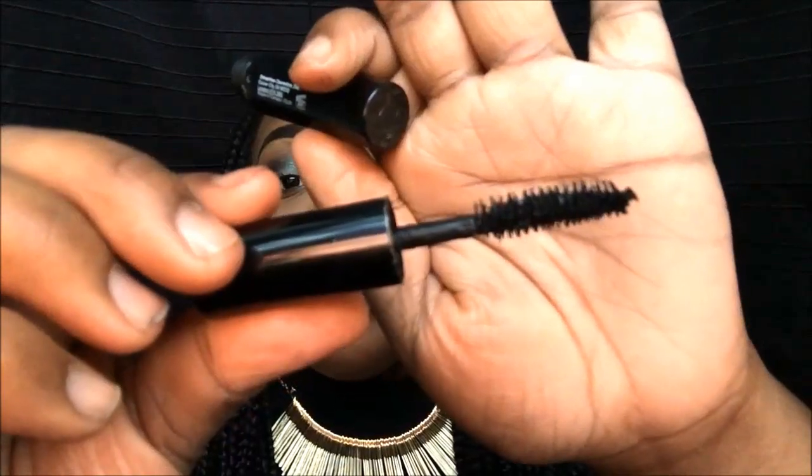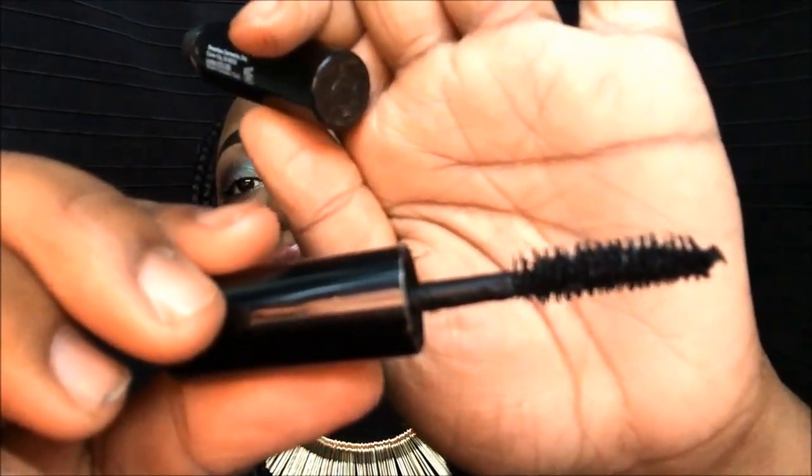I got this in my Ipsy glam bag from last month, and it's bomb.com. It's by Smashbox, and it's called X-Rated Mascara Volumator. Let me just show you. This is really good. I love it. Love, love, love. I love it because I have no lashes, and it makes me look like I have lashes.